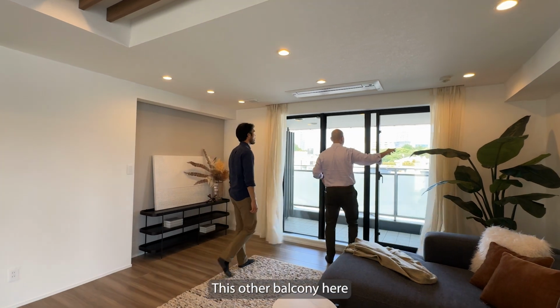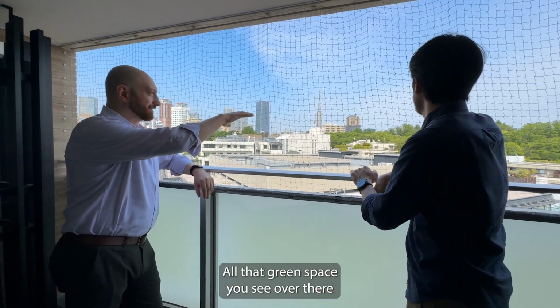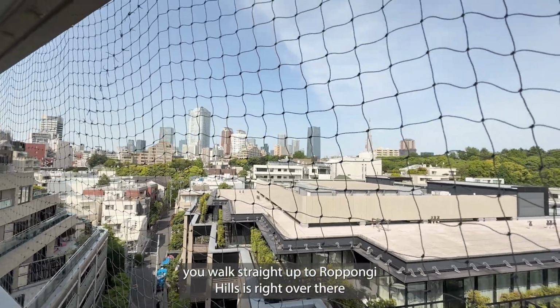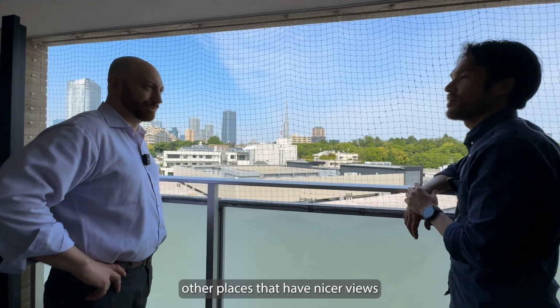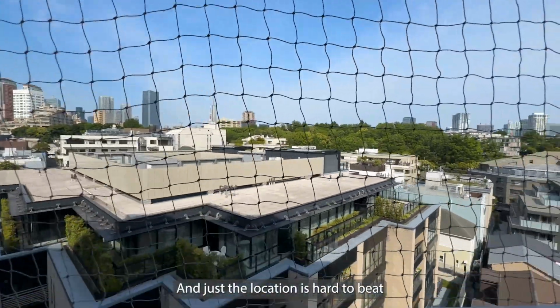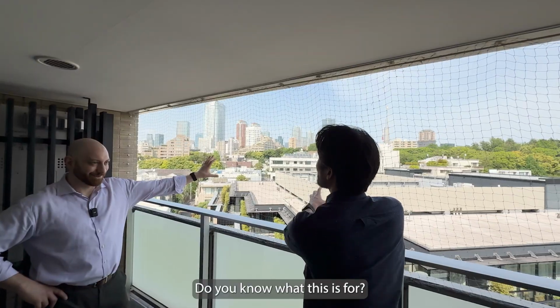This other balcony here has Tokyo Tower. So all that green space you see over there, that's Arisugawa Park. You can walk straight up to Roppongi Hills, which is right over there. Azabudai Hills. Tokyo Tower. There are other places that have nicer views. I really like this because you can look out and get green. And just the location is hard to beat. What do you think of this? Do you know what this is for?